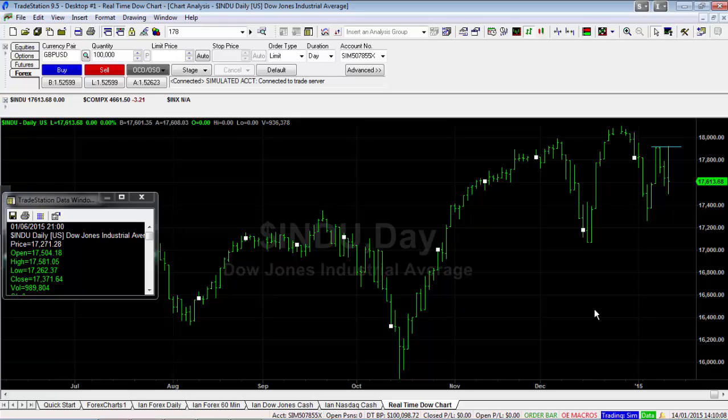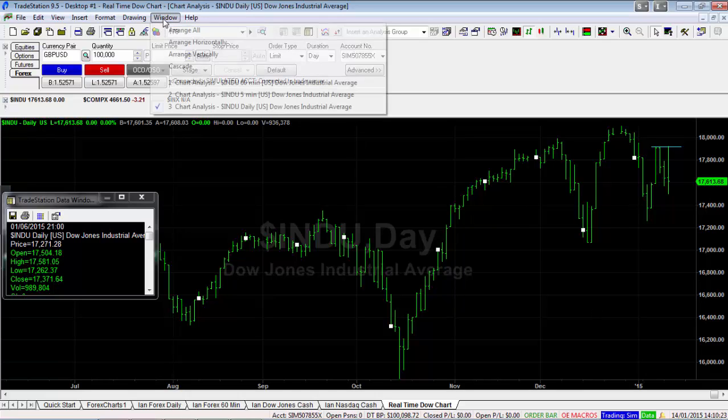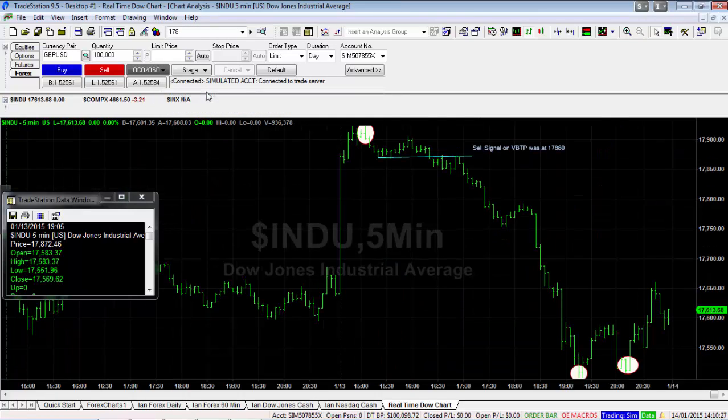You have to take stop losses. You have to have them in place, and you have to take the hits when they happen. But it's the matter of taking them in a controlled manner and a controlled fashion. But looking now, I'm going to flick over to the 5-minute chart, and I'm going to look at the signal that was given.